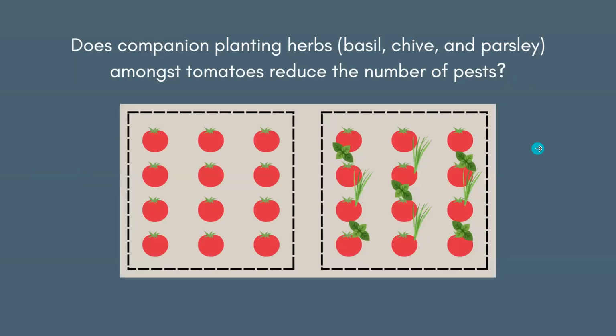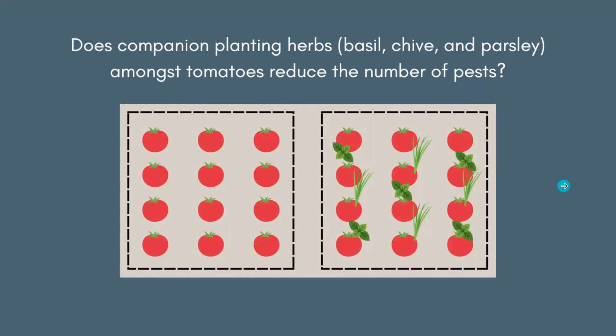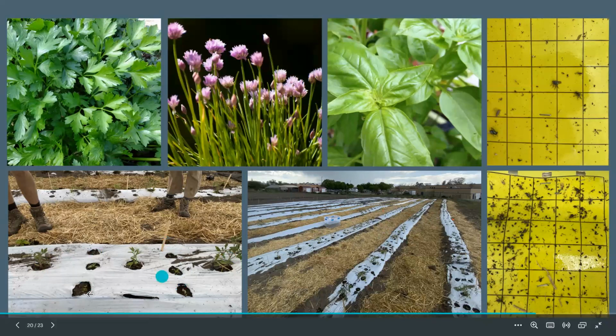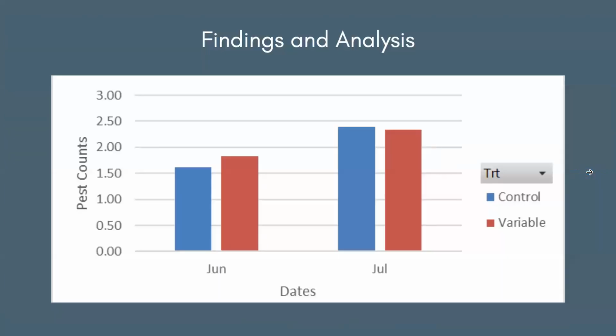For any farmer or home gardener, if it's something you want to try, definitely put it to the scientific method test. Like we did here, we have a variable group with the different companion plantings, but we also compare it to a control group without. Like Amelia said, we planted these in between each tomato plant. This was really early in the season, so the plants were small. But if you go out there right now, they're all big and bushy, so they've all grown together. We're not really seeing too much significance with the companion planting.